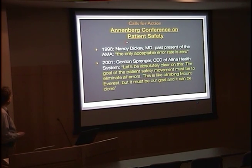At the Annenberg Conference on Patient Safety, leading up to the publishing of the study, in 1998, the year prior, Nancy Dickey, the past president of the AMA, said the only acceptable error rate is zero. And then at the same conference in 2001, Gordon Springer, CEO of Allina Health, said, let's be absolutely clear on this. The goal of the patient safety movement must be to eliminate all errors. This is like climbing Mount Everest, but it must be our goal, and it can be done.